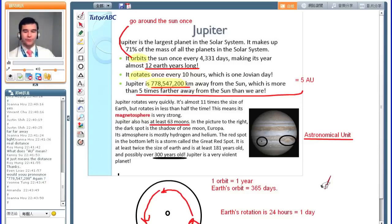We could not live on Jupiter. So Jupiter is an interesting place. Does everyone understand this first page?